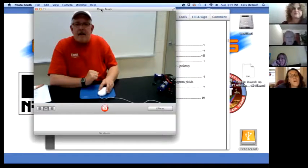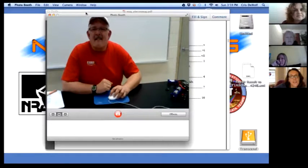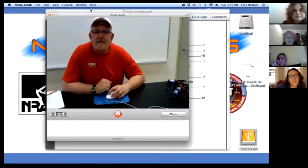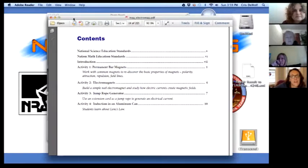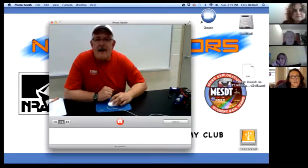So one of the activities involves electromagnetism. So we have a wire coil, batteries, different components like this switch, and the compass. And what we're going to do is show kids that when you run electricity through a wire, it creates a magnetic field. Basic stuff. So you got to put the whole thing together. This will take a few minutes.